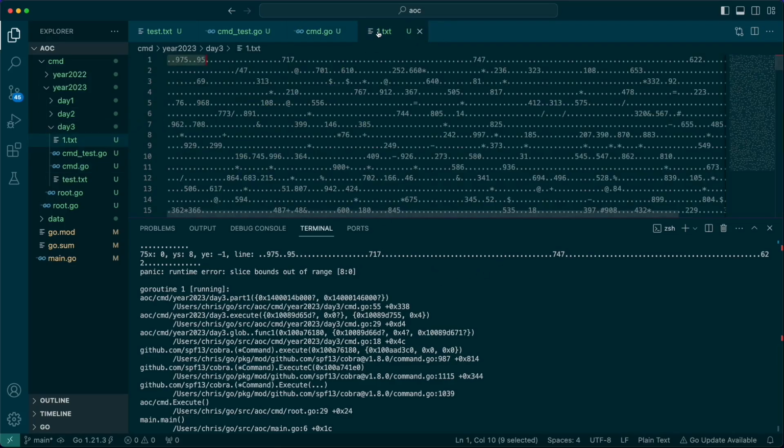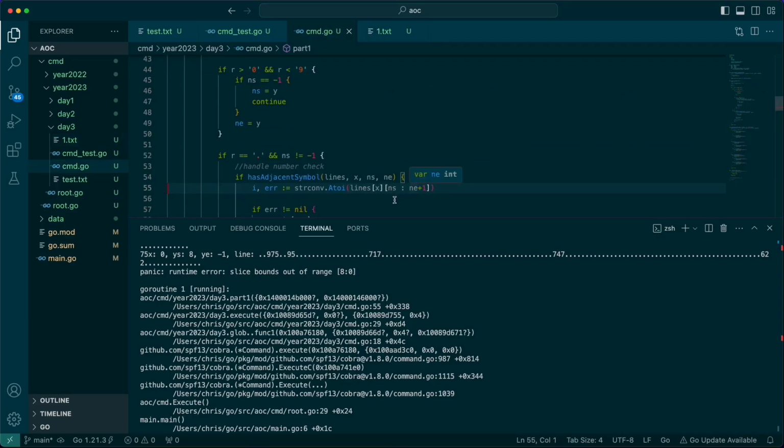Okay, hold on. I think I might see what's going on here. It looks like our end is not set, meaning that our number end is still -1, which is what's giving us the 0. So my question is why?